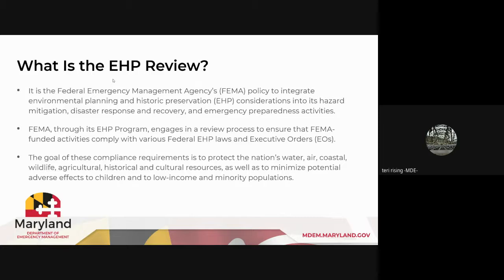Ultimately, the goal of these compliance requirements is to protect the nation's water, air, coastal, wildlife, agricultural, historical, and cultural resources, as well as to minimize potential adverse effects to children and to low-income and minority populations. So the federal money, they want to make sure that whatever they're funding, it has no adverse impact and that the resources that are sensitive and valued are protected and considered as a part of the undertaking.